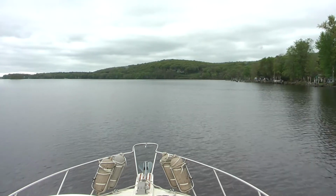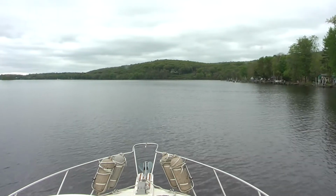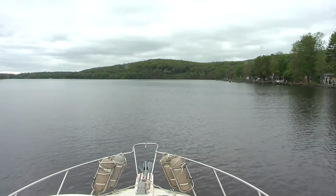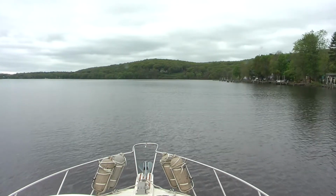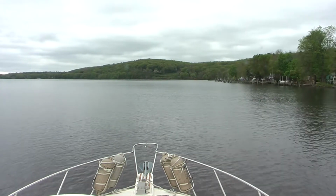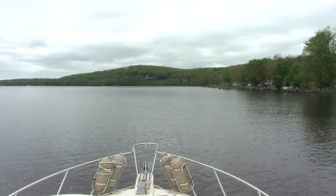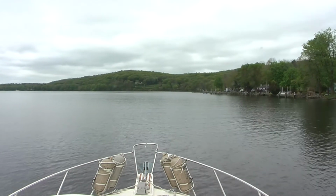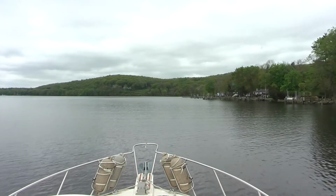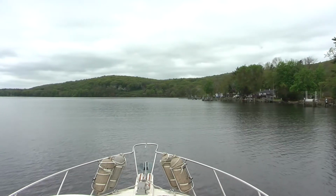As far as the boat's concerned at this point, engines are running perfectly, no issues or problems. She always seems to come through for us. Wish I had a heater up in the flybridge though. We've got about 15 miles at this point.